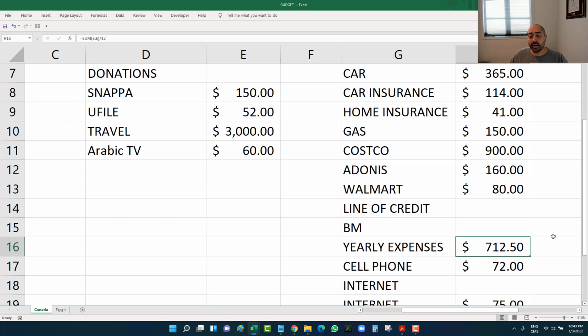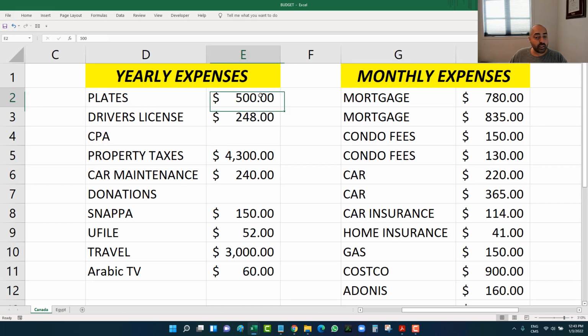And here I've got my yearly expenses. So my yearly expenses is actually costing me $700 a month. So if we go to my yearly expenses, I've got my plates here. So car plates in Quebec is about $250 per year. I've got my driver's license. Usually it's around $90 or $100, but because I've got a motorcycle license, and I tend to always get some random ticket, so the driver's license is a little bit more expensive. I think the last ticket I got was a stop sign, and anyways, it doesn't matter. But yeah, so that's around $250.